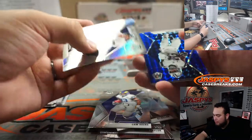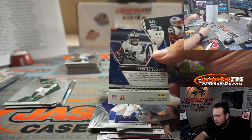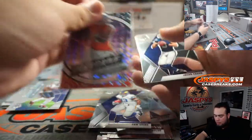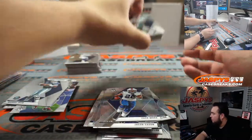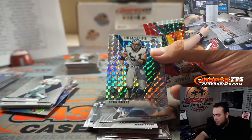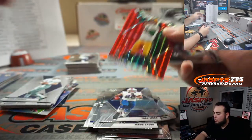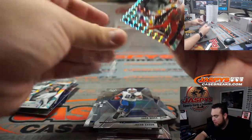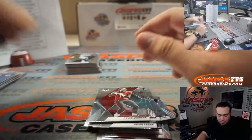There you go. John Elway silver. And Ezekiel Elliott. /99 blue. Overdrive. David Montgomery. Kevin Green. RIP. Jordan Love. Stairmasters. Mike Evans. J.K. Dobbins. Tyler Johnson. And there you go.